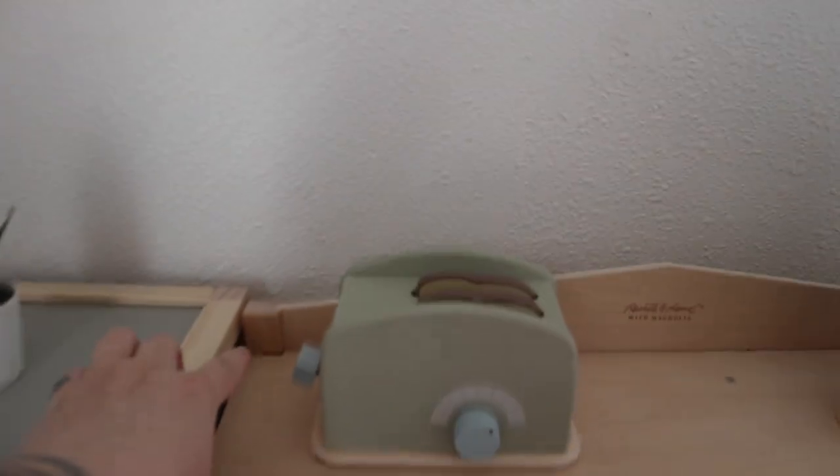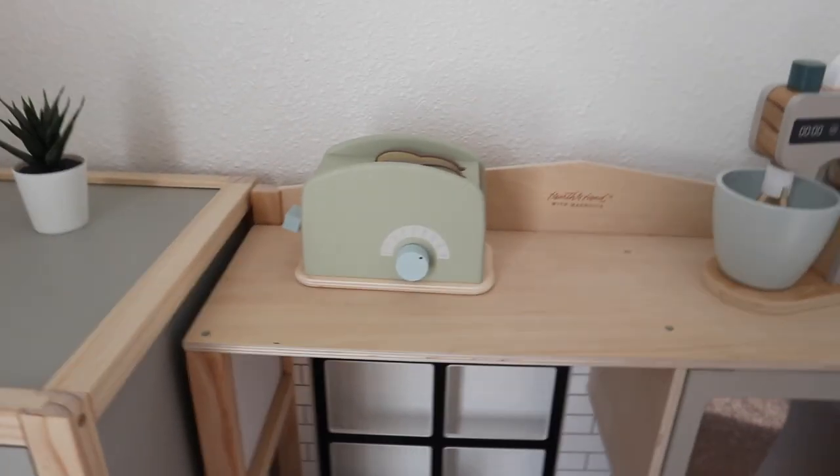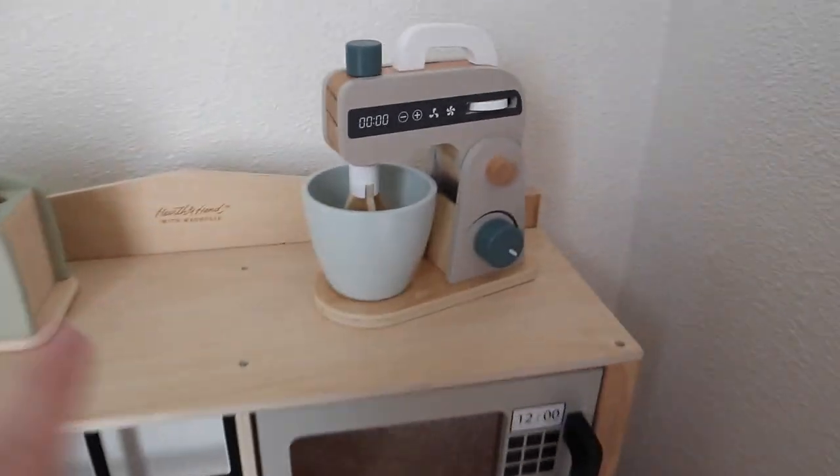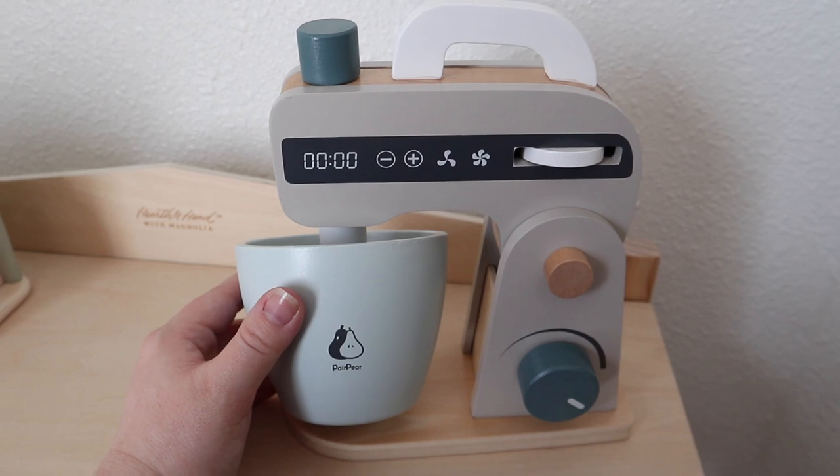This little toaster is from Heart and Hand. Comes with two little toast and a couple more accessories, which I will get to. This is Lucy's little KitchenAid, as we call it. We purchased it from Amazon.